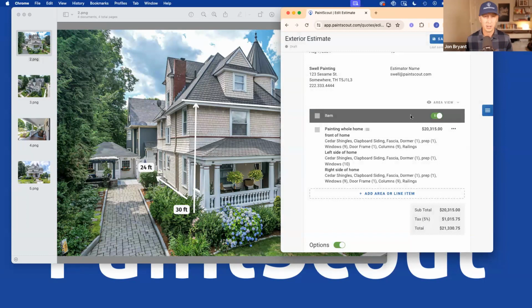A little easier for them to understand. Less questions. I'm not sure if you guys get this, but the more detail you add, the more questions you get. And sometimes people get hung up on small details. Can't see the forest for the trees kind of thing. Yep. So that's always helpful.